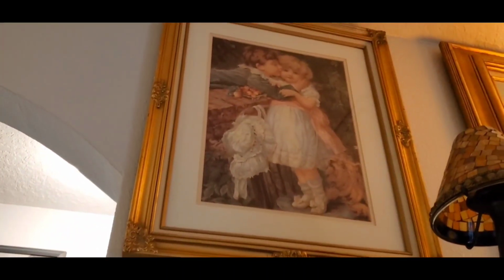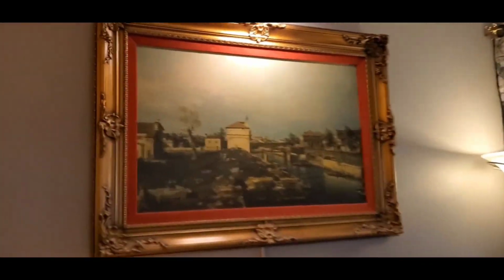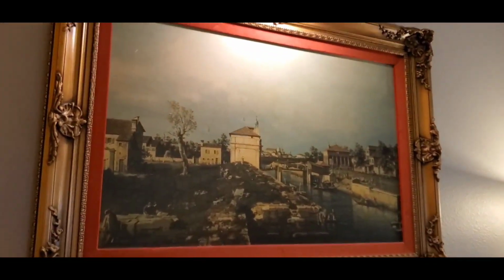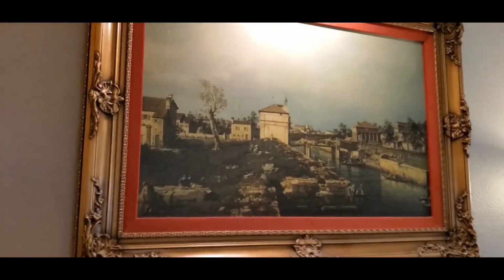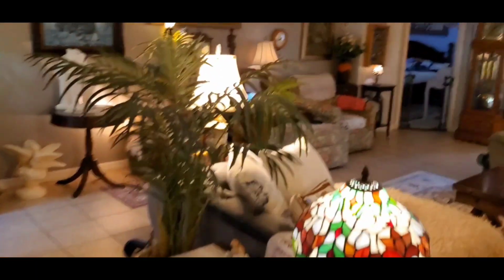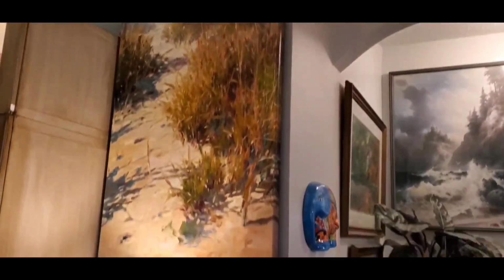I love that one too. And then this one came out of a hotel up in Pennsylvania many, many, many years ago. I couldn't even tell you how long it's been. So, I think I showed this one to you, didn't I? This beach scene. It's also an oil.